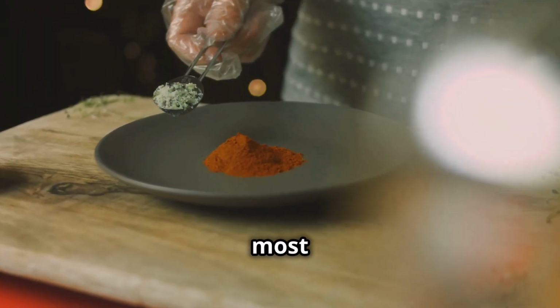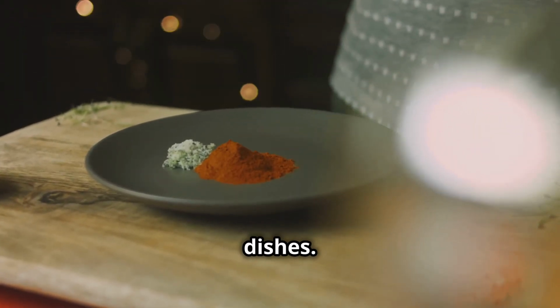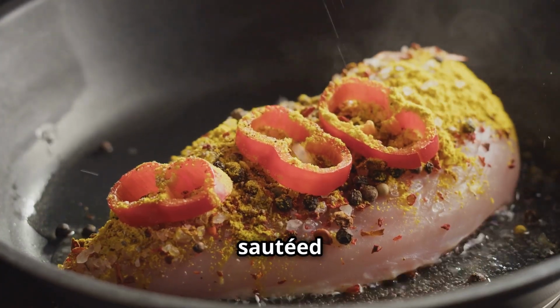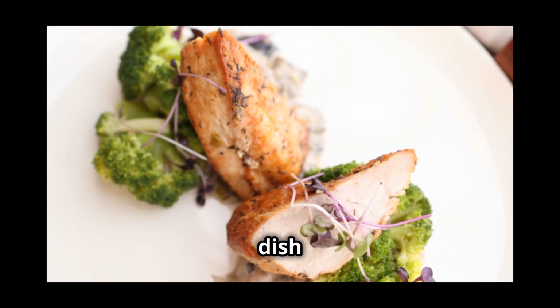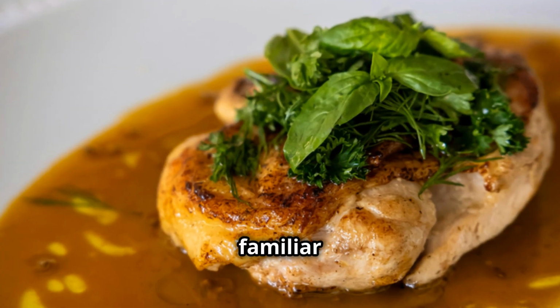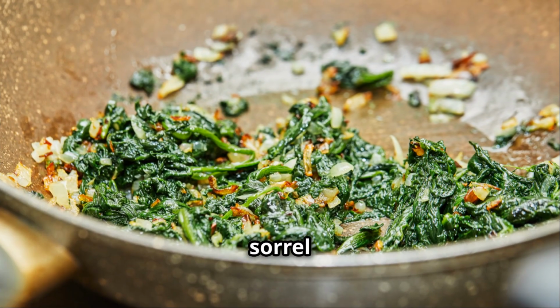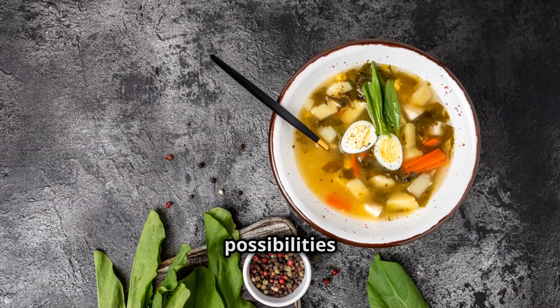One of the things I love most about sorrel is its ability to elevate even the most mundane dishes. Take a simple chicken breast, for example, and add some sautéed sorrel to the pan. Suddenly, you've got a dish that's both familiar and excitingly new. And because sorrel pairs so well with a wide range of ingredients, the possibilities are truly endless.